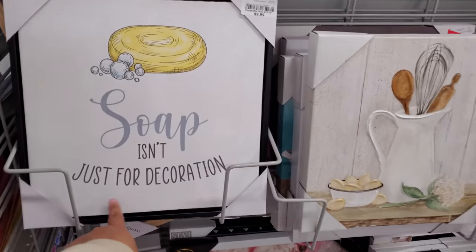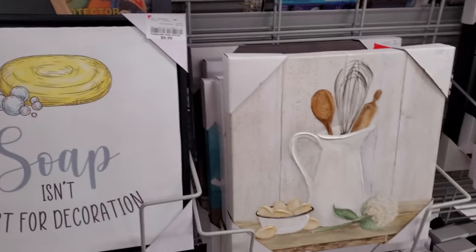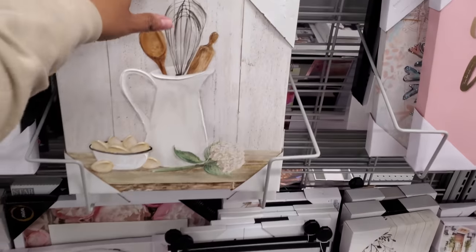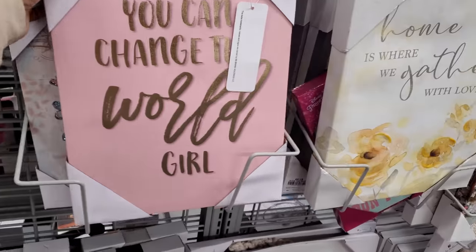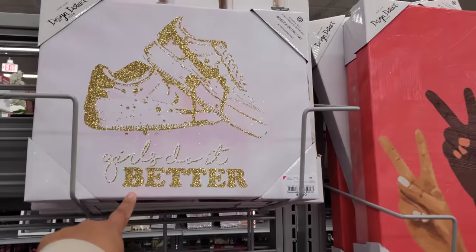No price on it. Let me go down this aisle. Just gonna browse around. Soap isn't just for decoration. $10 it is when you buy that fancy soap. You don't want nobody to use it. You can change the world, girl. More nautical. Girls do it better.